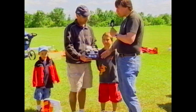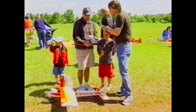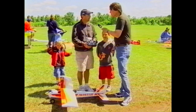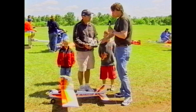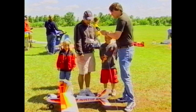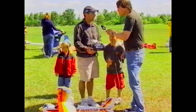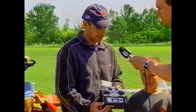Now, why do they call this a trainer? Typically, a trainer is going to be a high wing, a little slower, more docile, designed to be a lot more forgiving than a traditional performance airplane. With a high-performance airplane, are the parts more expensive if you were to smash them? Typically, a performance airplane is a little more expensive construction. This is probably all balsa, maybe some foam. Your higher performance airplanes are going to be fiberglass, with a higher performance engine and higher performance radios, things like that. So as you get bigger and faster, things go up in cost.